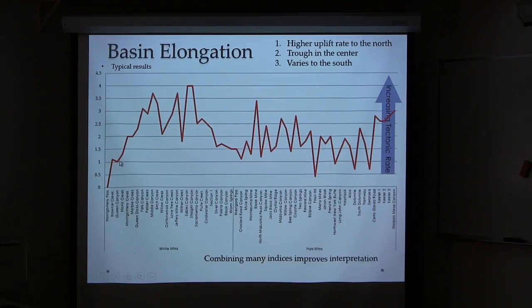Higher uplift rate to the north can be seen. For this particular ratio, you have increasing tectonic rate the higher the ratio gets. There's a trough here in the center where the transition occurs between the two mountain ranges, near Westgard Pass. And then you have this variation to the south. This is also where the fault regime switches from normal to almost solely strike slip along the western Inyo fault, so this is somewhat expected.